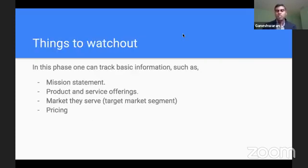Now, while we are surveying the landscape, I would like to start with a mission statement. Every one of our competitors, respectfully, are very good players trying to serve the market. And we have to understand the mindset behind it. The first thing to understand the mindset behind their product offering is to focus on their mission statement.